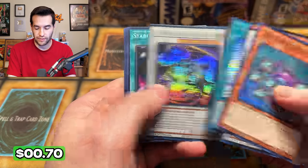Overall, we did really well in this opening, pulling a lot of really good cards from the year and just kind of remembering a lot of the awesome pulls that we had to get when we were searching in these different sets.